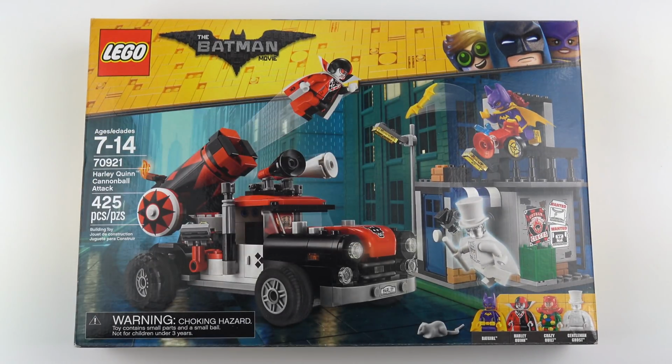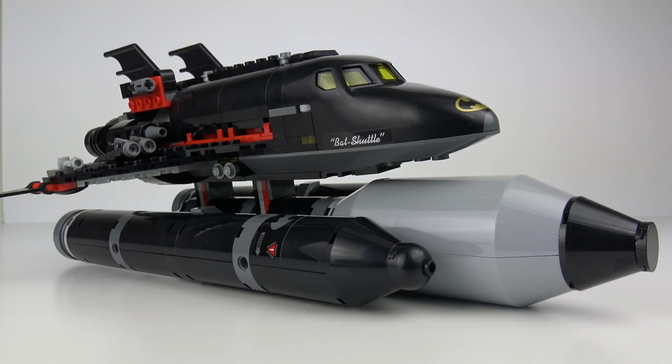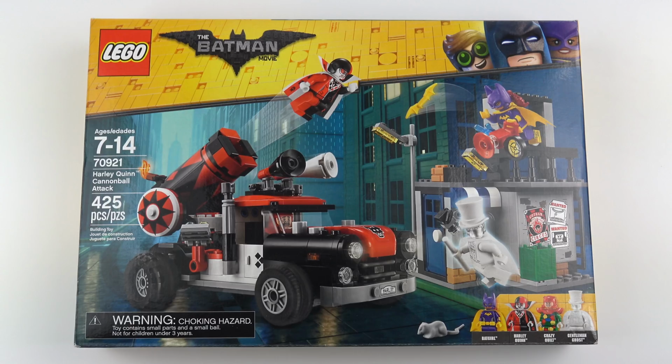Hi LEGO fans, the Batman movie theme is not dead, and to prove it, LEGO have just released 5 new sets for 2018. I've already reviewed the Justice League Anniversary Party and the Bat Space Shuttle. That leaves 3 more sets for me to cover. We've got the Bat Dune Buggy, the Egghead Mech Food Fight, and this one.